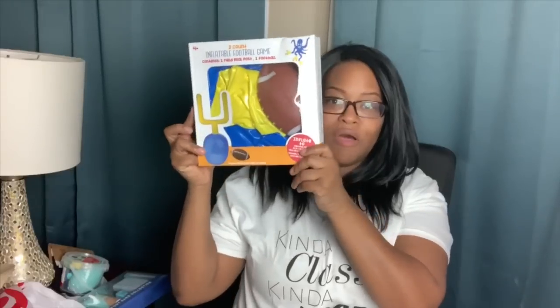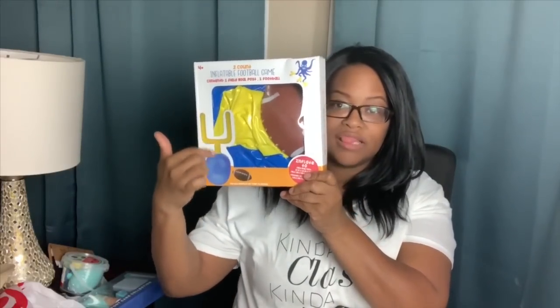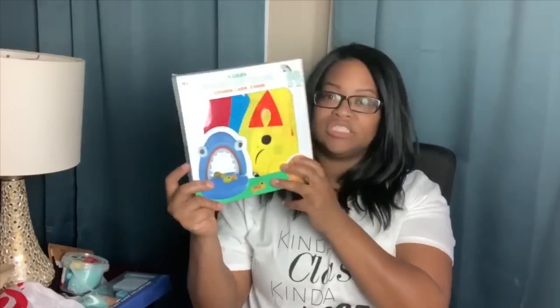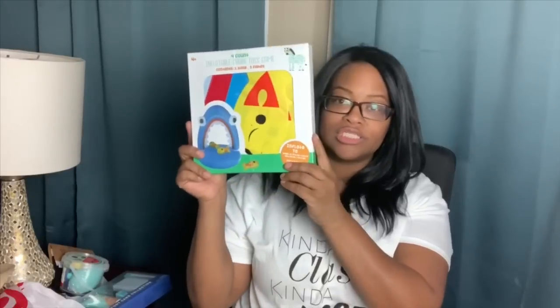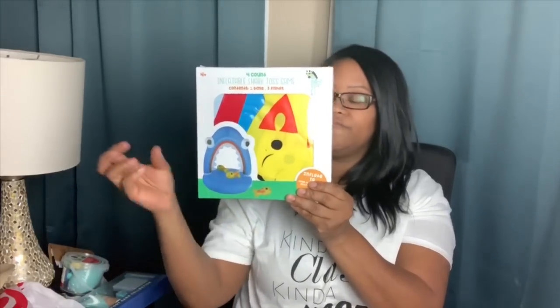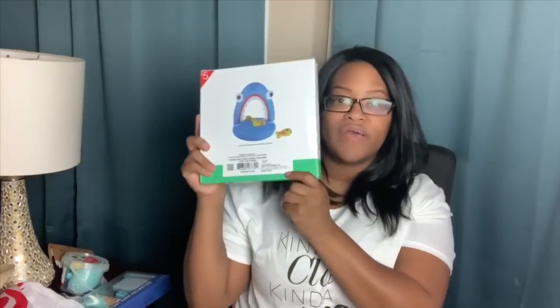I got the football version of that, so another football, and then the goalie thing. And then this one is a shark toss. It comes with the big open shark mouth, and you throw three little inflatable fish into the mouth. And these were $5 a piece.